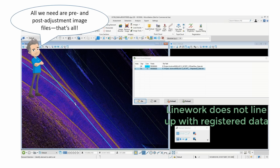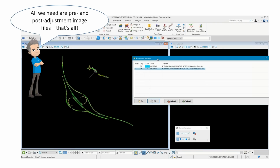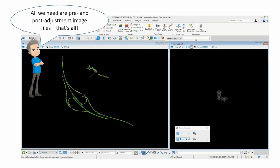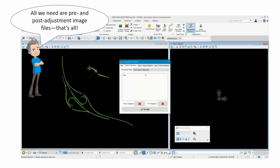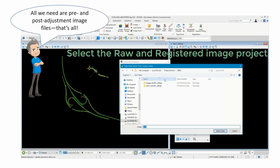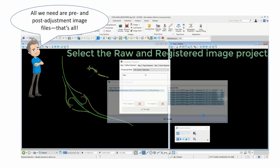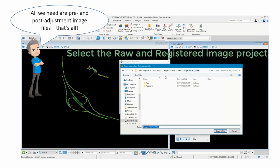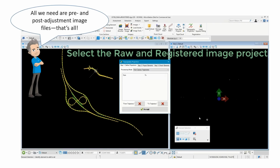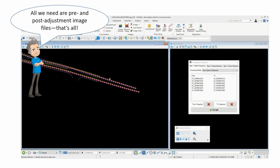The only thing, Maddie, is we're just showing you that the data doesn't line up. It isn't really necessary to look at the data before and after, or even to load it. All we really have to do is select the raw and registered image project. The raw project is pre-registration, pre-mistake fixing. And after you've moved that point cloud and adjusted the trajectory, what does the new image file look like? It's the same images, the same file, just in a different location and orientation for each image.